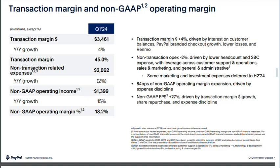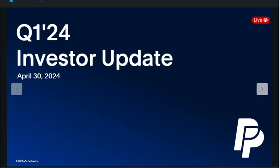I wanted to go back to Fastlane, and Alex made the comments around making Fastlane available to all merchants so that they can derive the benefits of it. How should we think about that in terms of what needs to be done, timeline for progression, et cetera? It sounds like you're going to start moving beyond at least those initial merchants that are using it now, but just trying to think about how that ultimately could end up with most of the merchants served by Braintree, and then ultimately the merchants served by PayPal more broadly.